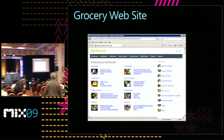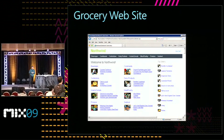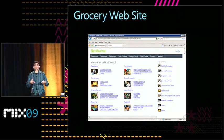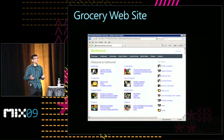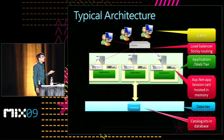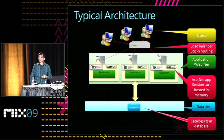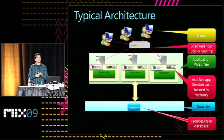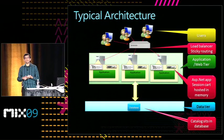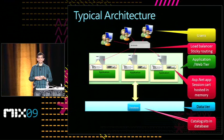Let's start with a small scenario example. You're a grocer. You have your small grocery website. People just come to your website to buy groceries, and life's going on great. Typically, the way you would have architected is you have an application tier. You may be running ASP.NET instances, which is accessing a backend database. And you have your clients coming in.